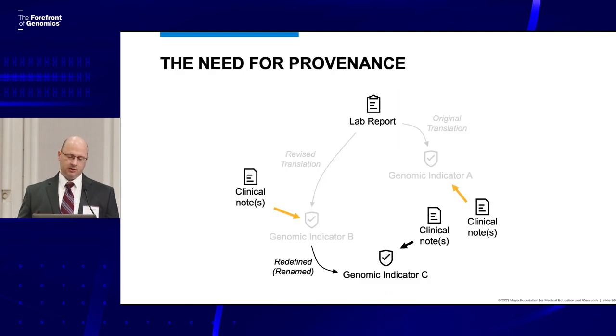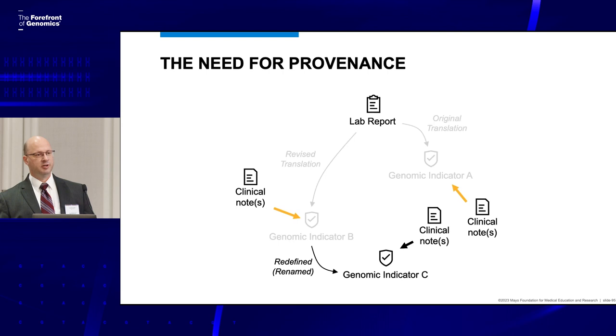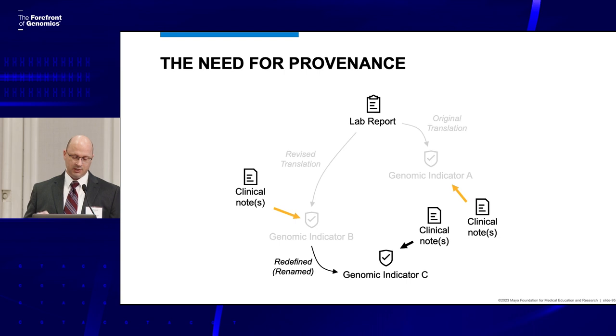These examples illustrate how local implementation decisions can negatively impact the value of sharing genetic data if appropriate provenance is not available. And as we gain knowledge and find new uses for genomic data, we can anticipate that these genomic indicators will continue to change. We need a stable model that adapts without breaking, and we must support local implementation decisions while encouraging harmonization.